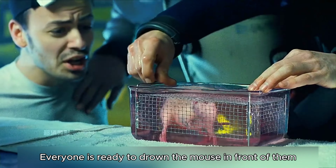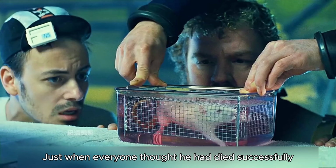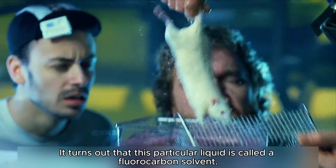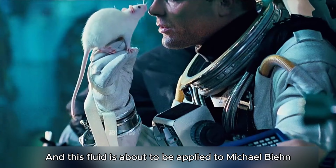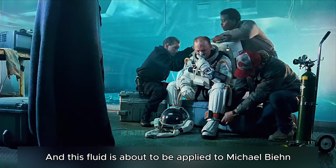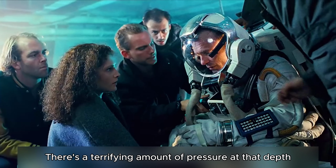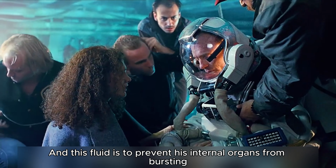Everyone is ready to drown the mouse in front of them as he scurried through the water. Slowly, but no movement. Just when everyone thought he had died successfully, it's alive and kicking again. It turns out that this particular liquid is called a fluorocarbon solvent, and this fluid is about to be applied to Michael Biehn because he's about to go to the depths of 10,000 meters, dismantling the nuclear bomb. There's a terrifying amount of pressure at that depth, and this fluid is to prevent his internal organs from bursting.